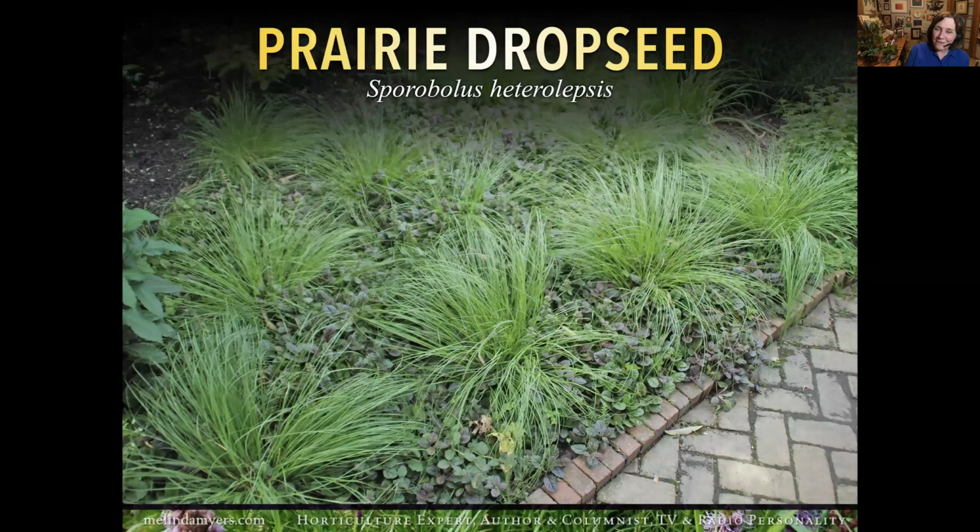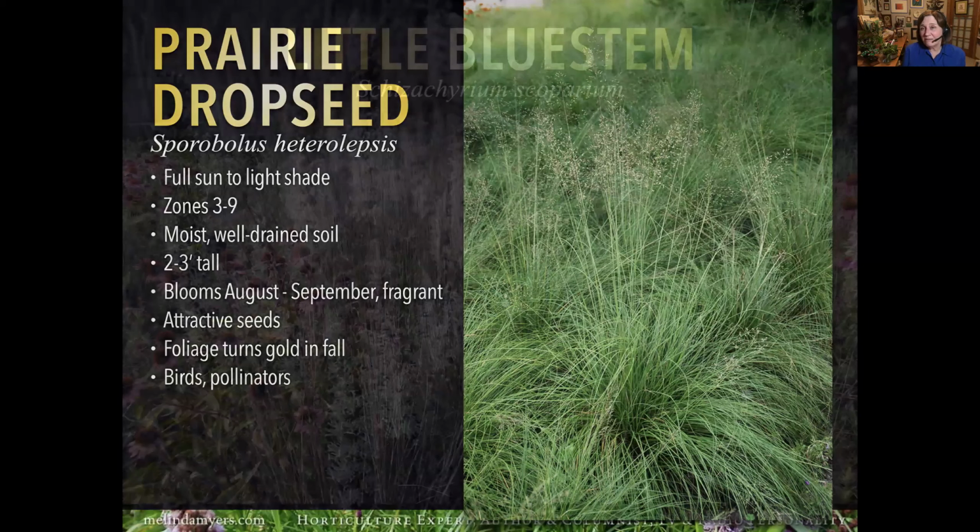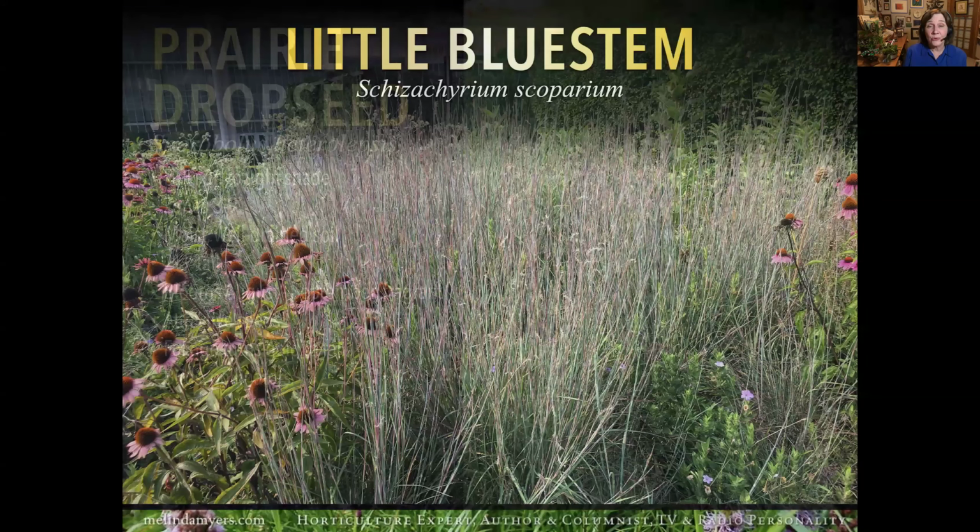Prairie dropseed is probably one of my favorite ornamental and native grasses. A nice clump of arching branches, fine texture. Reminds me of the ornamental fountain grass, but this one's native. What's nice about this is it does flower later in the season. They smell like, I think, burnt popcorn, but coriander sounds better. Fall color, beigey orange. And when the seeds are covered with ice, they look like little gems. So it's great for birds and it's good for pollinators as well. And it easily blends into any informal, even formal or natural gardens.